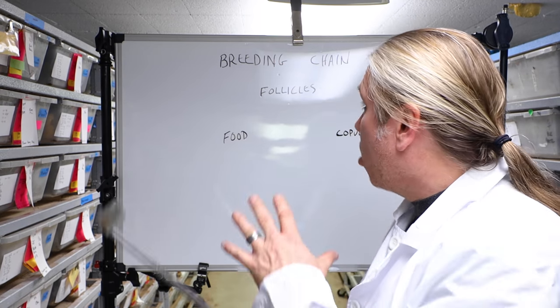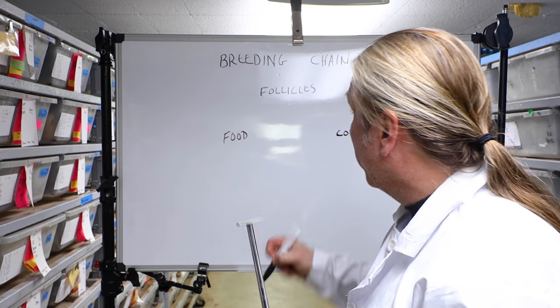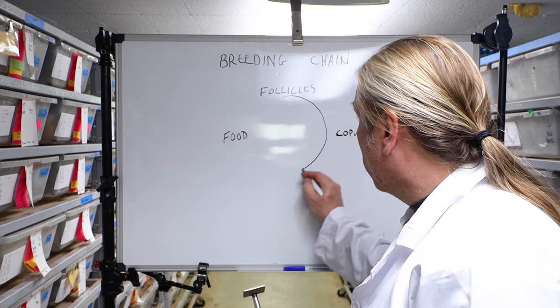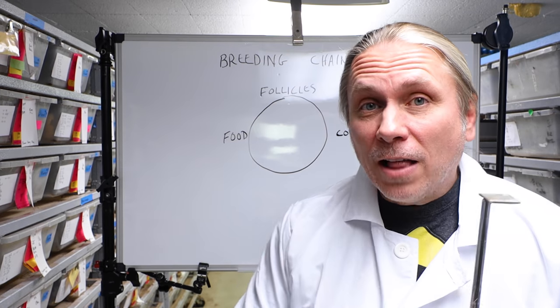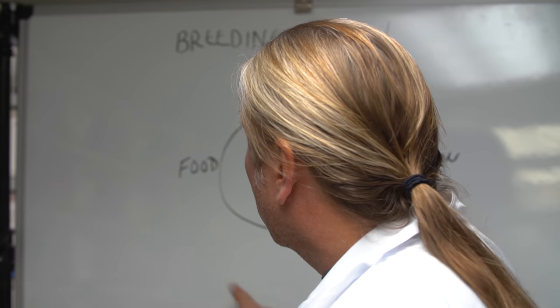Now, again, these things all work in tandem with one another, so you have to understand that they all are related to one another. We start with follicles, we go to copulation, we go to food. This is a cycle right here, and you need to understand that the cycle is all related, right? So oftentimes, we may start with follicles, and the follicles actually spur on copulation. Copulation then spurs on food.